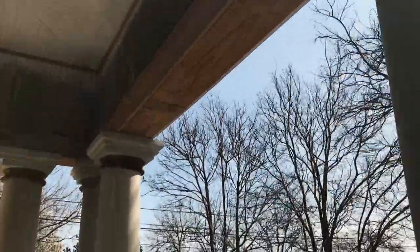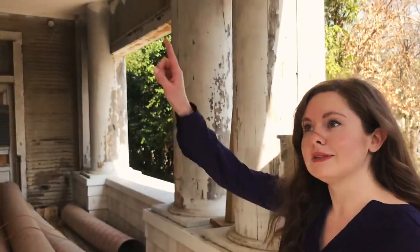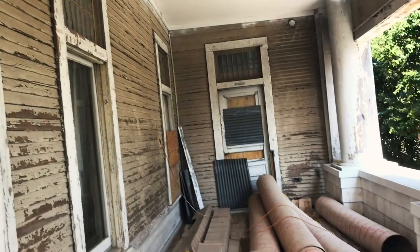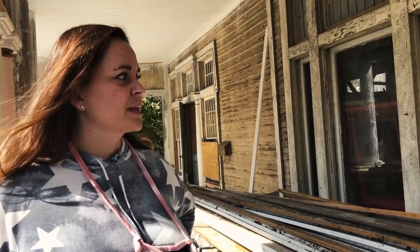And earlier Shannon had mentioned the beautiful beadboard that's at the top of the porch here. This turned out so amazing. There used to be, I think, several holes in the ceiling when the Kelso House was acquired. Well, and the decking too. Mm-hmm. It looks so amazing. Obviously it's been primed now, so it's not as lovely as it's going to be eventually when it's all clean and painted, but such excellent work that Guido was able to do to help us with this porch restoration.